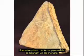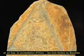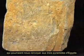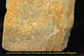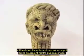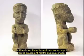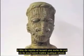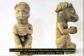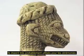Another stone in a pyramidal form with an inlay of an eye. Here you can see again the pyramid with the eye, and on the bottom you see the Orion star constellation, the 3 Orion stars, which might point us to the 3 pyramids in Egypt. There are also some artifacts showing half human or human with the head of a reptile, holding a kind of pot in their hand, and they could put something inside this pot, and also on top of several figures there is a hole for putting something inside, and most probably they were used for ceremonies.